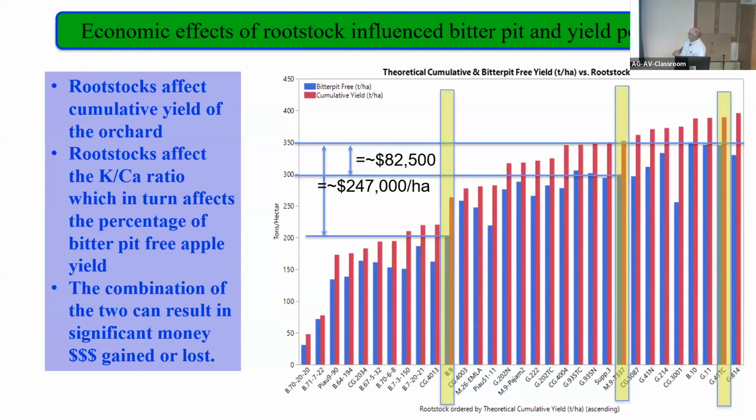Well, having bitter pit free yield in tons per hectare for certain rootstocks means, if you have the highest producing ones that are bitter pit free over the life of 10 years or whatever, it's about $247,000 per hectare. We measured this and did many projections on this. So if you have the best possible rootstocks that give you bitter pit free apples like G969 or G214 or a few other ones that we have, you're able to have quite a lot more.